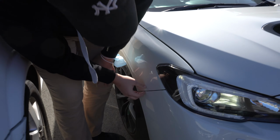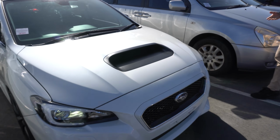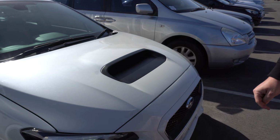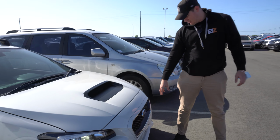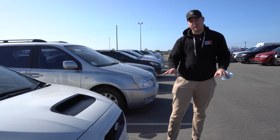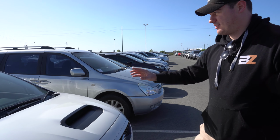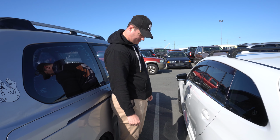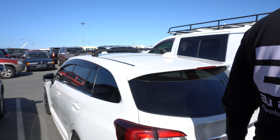Oh, you could maybe argue a tiny bit with that. I don't know if I'm a fan of the black scoop. I think if you were to get an aggressive grille, get rid of the Subaru badge, and go fully Stormtrooper look on this car, yeah, that would look cool. Get rid of the roof racks. This thing's clean and nice, just needs to be raised a smidge. Morgan, what do you reckon?